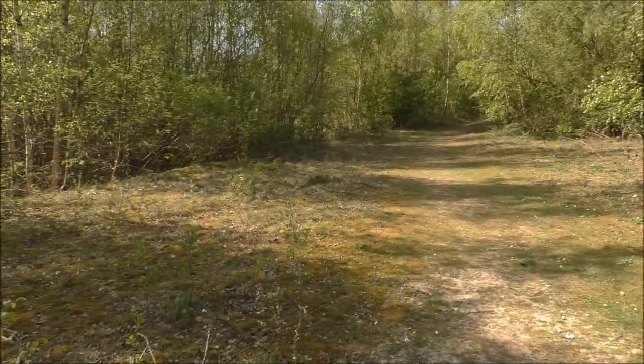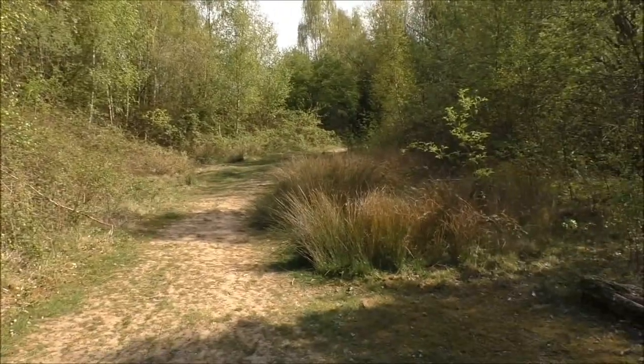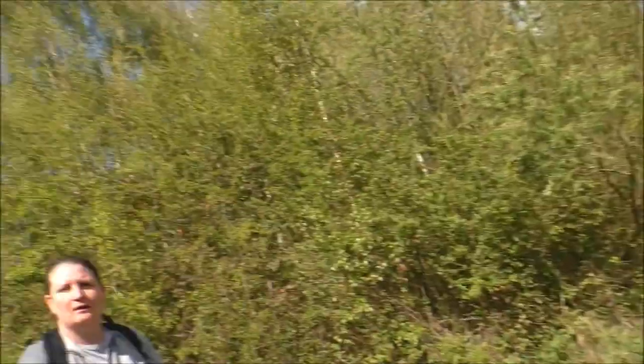We've just had a where-are-we moment. We've been following these little paths, and now we don't know where we are. Where are we? I do not know. We can either carry on up that way, or go up there, and that's the way that we came from. Do you think we'll manage to find a way out? I don't quite understand what's happened in the first place.